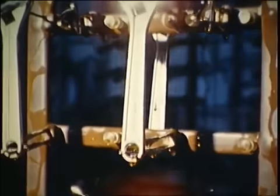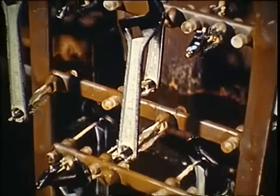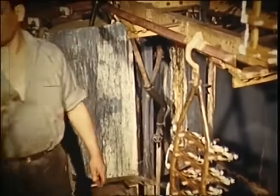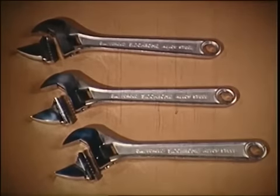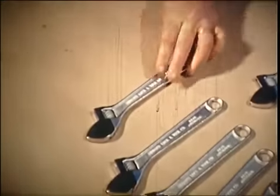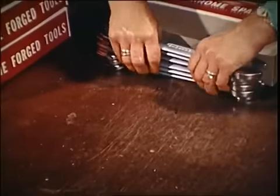Specially designed racks carry the spanners automatically through no less than 26 tanks in the plating process, this one being the chromium tank. Every spanner which finally emerges from this machine always has the same consistent uniform coating, shining and protective. After a final check, the spanners are packed in distinctive bulk packs.